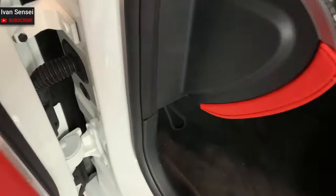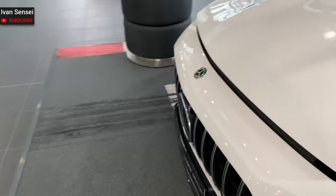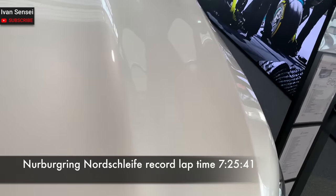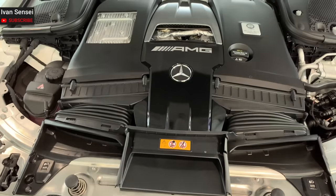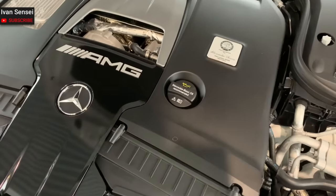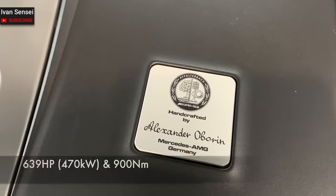So let's open the hood and take a look at the engine. This car is the fastest 4-seater production car on the legendary Nürburgring Nordschleife with 7 minutes and 25 seconds. This car is hand built in Flutterbug. This engine is hand built in Flutterbug. You can see the name of the person who made this engine.